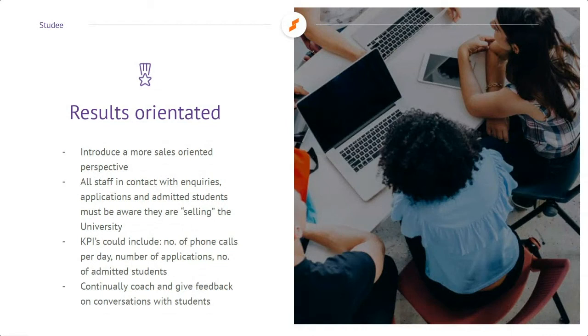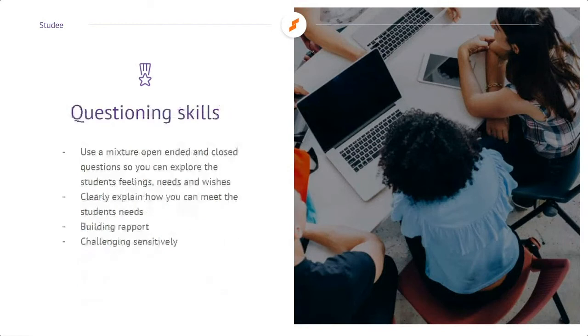Introducing a more sales-oriented approach within the team means that all team members know they are selling the university, and then understand the importance and significance of how their daily job really impacts the university as a whole. This approach, seeing that bigger picture, is really motivating for teams.